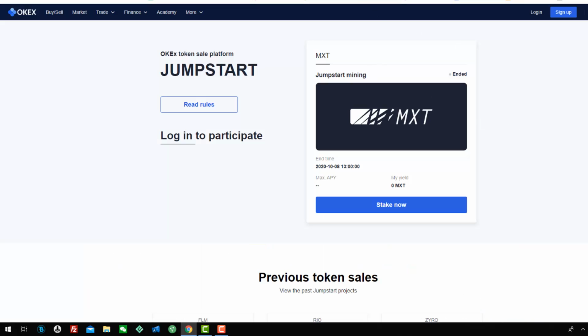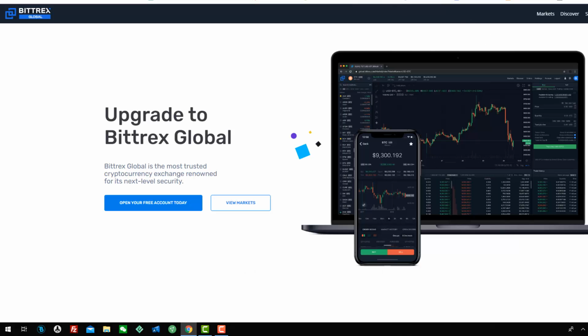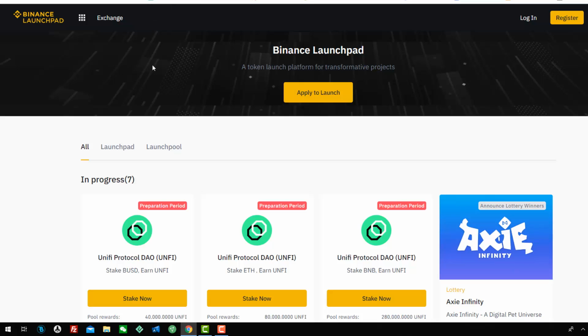Okay, so they have their own rules according to how much people are allowed to buy, how much allocation, how much is going to be allowed to be bought by each individual, the hard cap. And basically what they do is they usually have a native token that you have to stake to get into these IEOs. Okay, so I'll take Binance as an example because Binance is probably the biggest one.